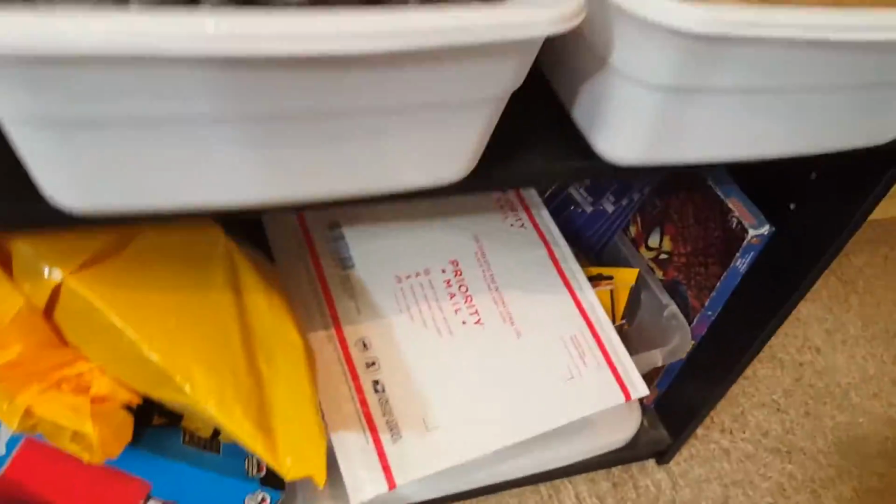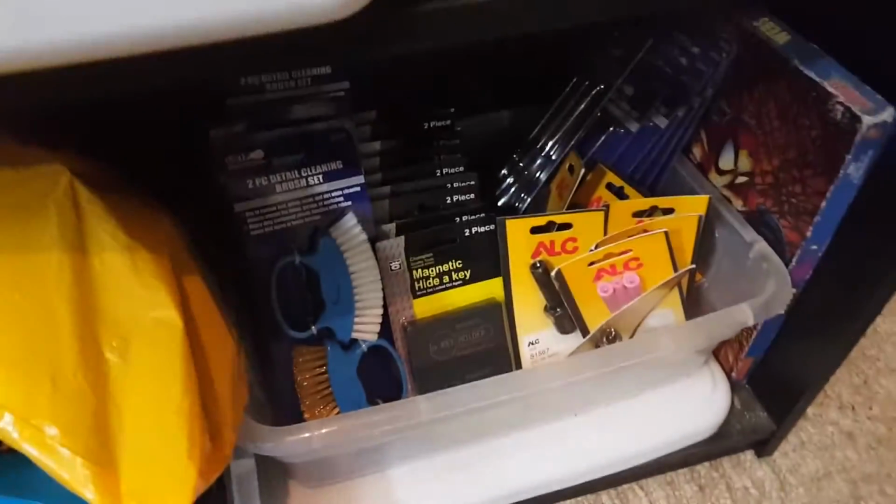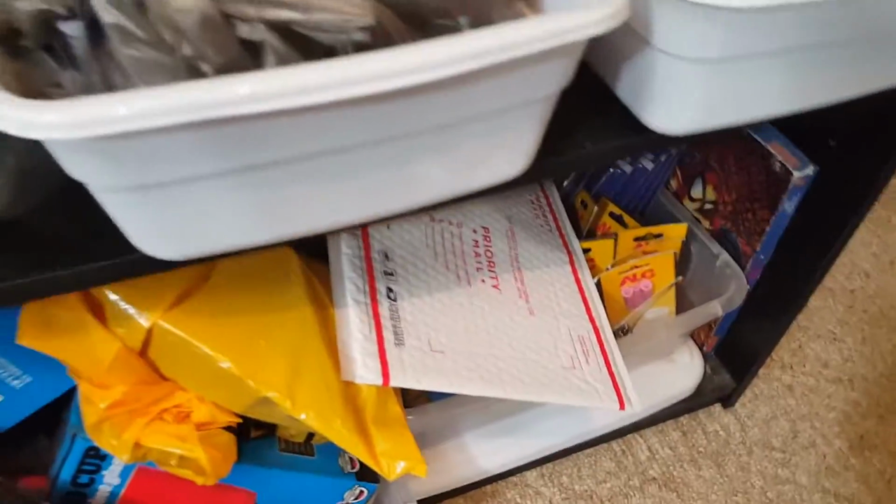Over here, this is some not direct ship, but this is some brand new merchandise that I got for very cheap. And what's good about that is you can make one listing and you have several listings, which is very good. Some hook sets, some ALC sandblast kits, some cleaners, that sort of thing.